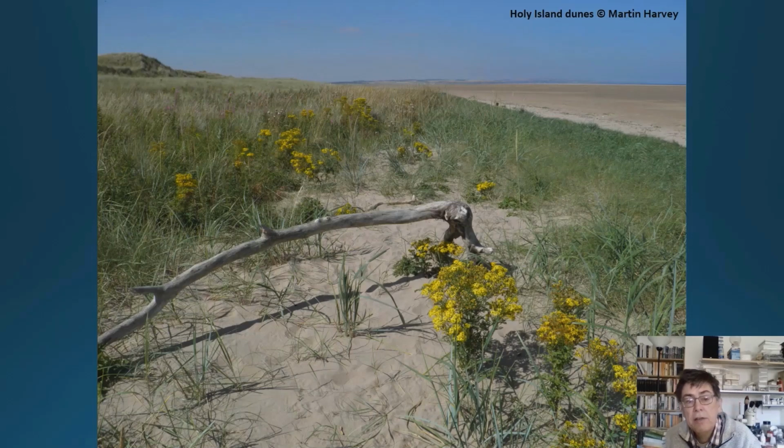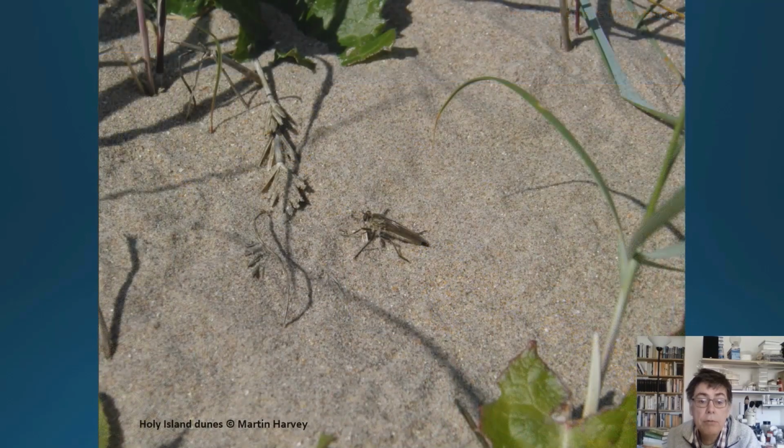Last time I was lucky enough to have a holiday in Northumbria, we visited Holy Island, and I walked around the sand dunes looking for robberflies amongst other things, and pretty much everywhere where I found a patch of bare sand like this, there was a good chance that there would be one of the dune robberflies sitting in that patch of sand, sometimes several sitting in the same patch and chasing after other insects. And they do sort of zap around really quickly.